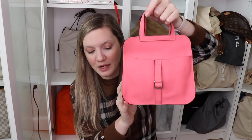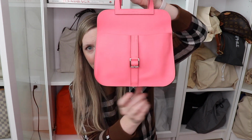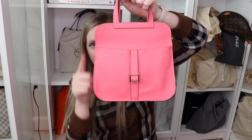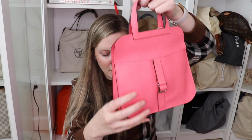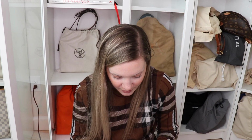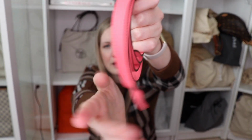Measurements wise, this is definitely a mini bag. The length of the bag is 8.5 inches. The height of the bag is 5.1 inches. And the width of the bag is 2.5 inches. This is in Swift leather, and color-wise, Rebag just listed it as pink. I have done my best to determine what color this is, and it's either rose azalea or rose confetti, and I think I'm leaning towards rose confetti. But just calling it pink, Rebag, was not helpful. So there is a removable strap, which is right here, that I've taken off the bag as I'm storing it.